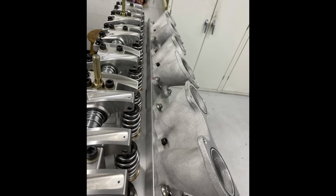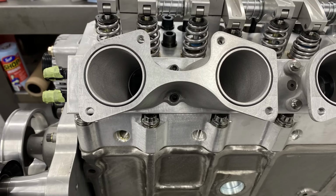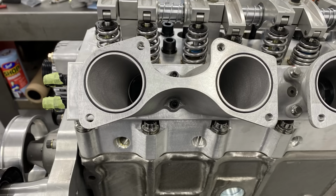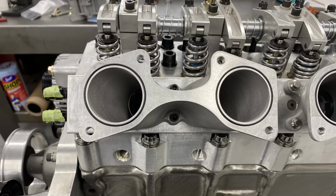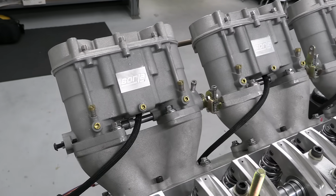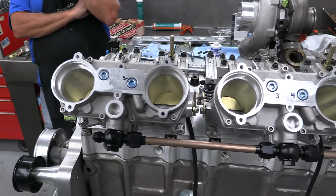Mounted to the balance port plate are these 3 adapters cast specifically for this engine. The Borla throttle bodies we'll be using are paired up and a bit wider than the pairs of intake ports, so the spacers artfully blend the airflow down and into the ports. And finally, the 3 Borla throttle bodies are bolted up. Each contains 2 individual runners.